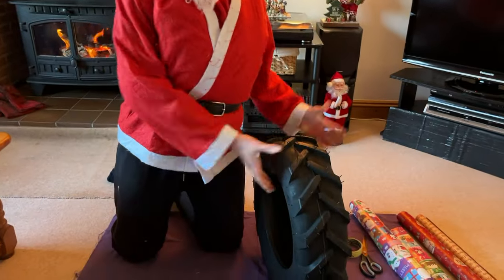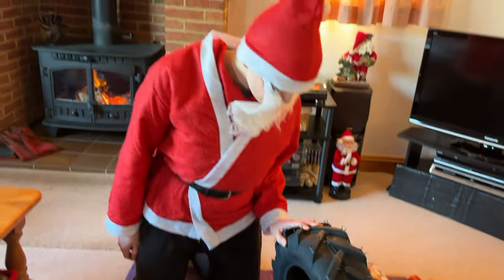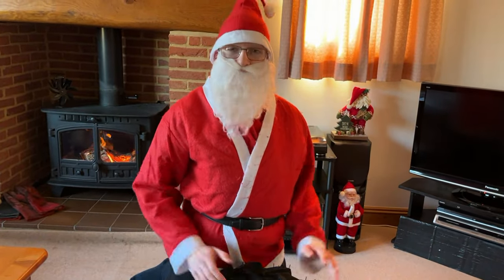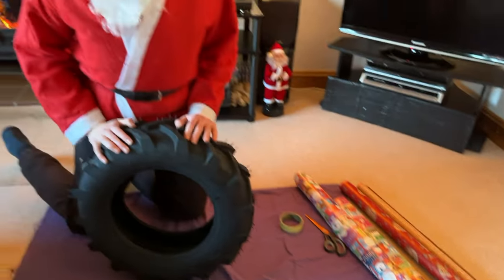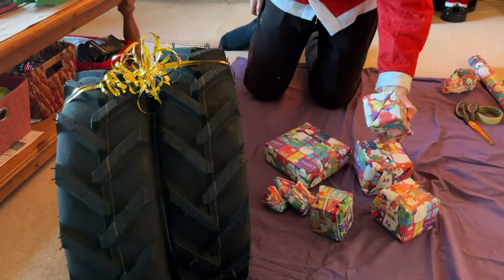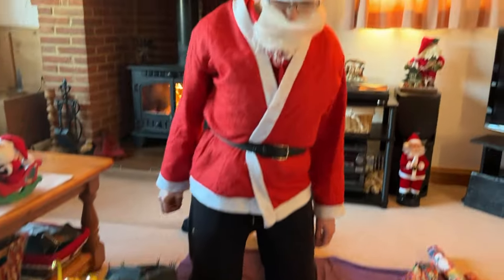Ooh. Didn't expect it to come to me that fast, but we also have some new rear tyres for the 1960 Bolens Ride-O-Matic. Brand new, looking very nice. So all of my elves are down the pub, so I'm going to have to wrap these up myself. I've got a range of wrapping paper here, some scissors and some tape, so I will get to wrapping all of these up. And as if by magic, everything is wrapped now, as you can see, done beautifully by me. And we've even got a pretty ribbon here on the tyres for the Ride-O-Matic. Now I just need to deliver them all.